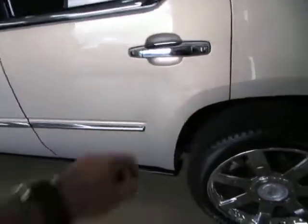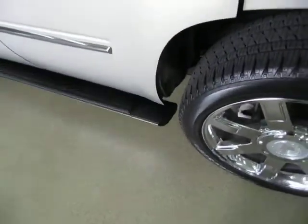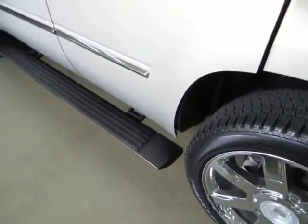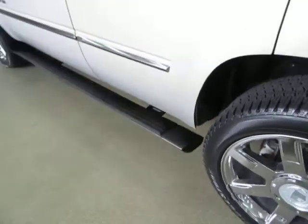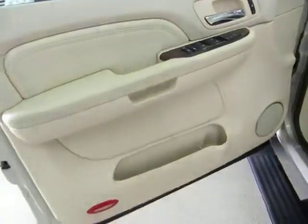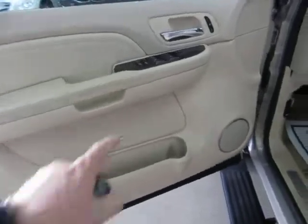By the way, as I was saying, you've got power running boards, and I left the door ajar so you can see how they work. Now I'm going to close it up so you can see how they retract. All right. The door panels are beige, light beige, with a wood trimming.